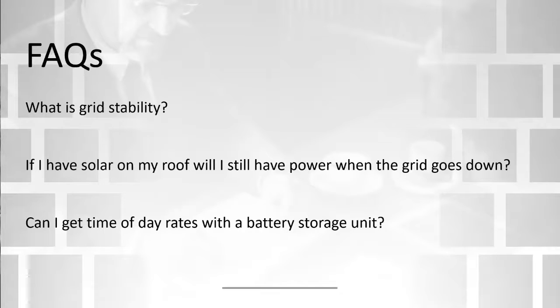Another frequently asked question, if I have solar on my roof, will I still have power when the grid goes down? So unfortunately, the answer to this question is no. And currently, net metering still is the best way to get access to solar as a homeowner. But the only way to guarantee that you'll still have solar power when the grid goes down is through battery storage. And this is mostly because of safety reasons. We can't have power flowing out to the grid during an outage.